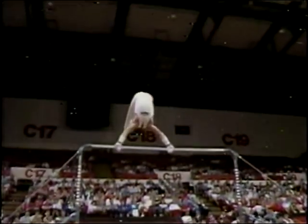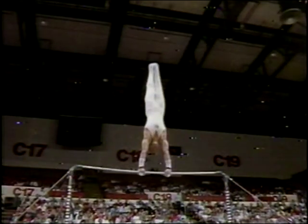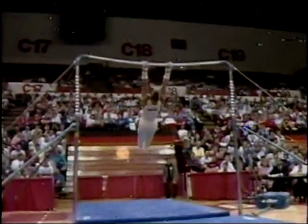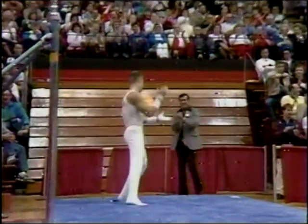Beautiful stalder work. Stoop right to the top on these inverted giant swings. What a long exercise. He must have done 15 tricks. That was an in-bar stalder. He's winding up for the dismount. Okay, he sticks a tuck double back dismount.